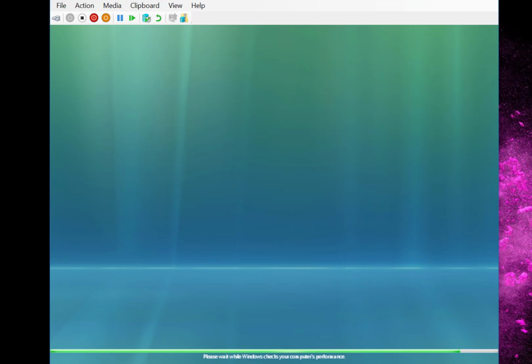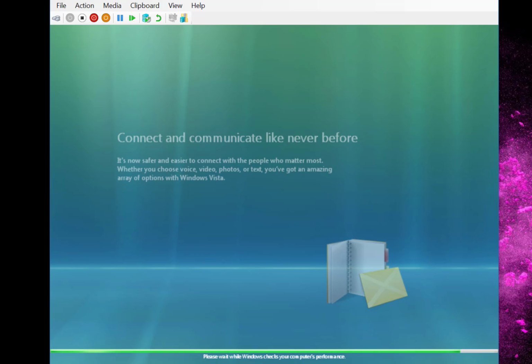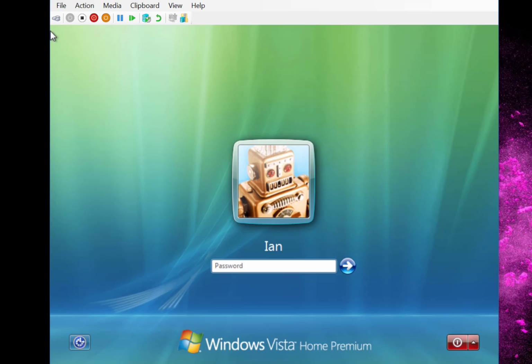So now it's doing the ratings check. Now, if you don't remember, Windows Vista rated your PC for its hardware performance, and then you could get a game or application, look at that rating and see whether your machine would be able to cope with it. So it's going to be interesting to see what this virtual machine gets in terms of ratings.